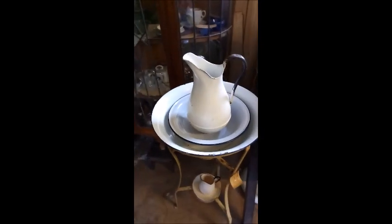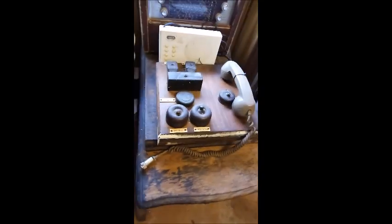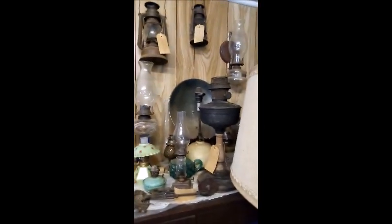Old toilet basin sets, speaker and radio, little one at the top, lots of radios, trophies, all the lanterns. How beautiful having lantern light. I love to have lantern light. I don't know what's in there. What the hell's that? Oh, it's a bowerbird cage. Oh, you don't want to see that anyway. So. Oh, the good old pram.